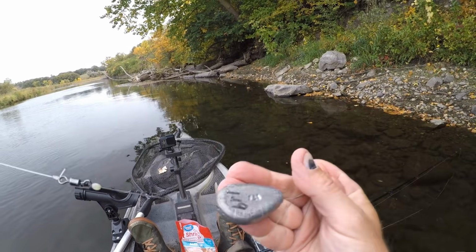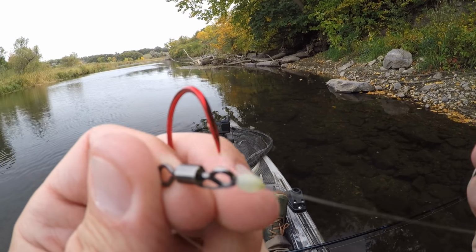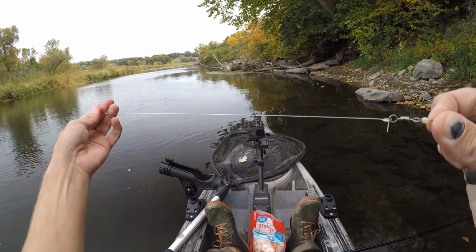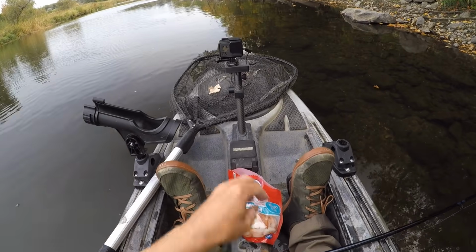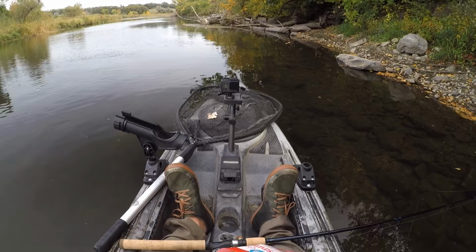I'm going with the 3-ounce no-roll sinker today. I've got a little rubber bead there to protect the knot on that side of the swivel. And then about 15 inches of 20-pound mono, and then a 6/0 octopus hook. And then I'm using cooked shrimp for bait today.